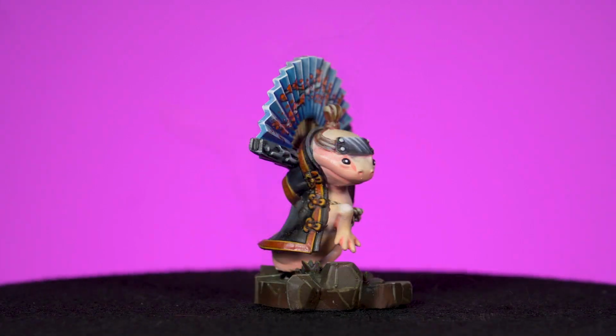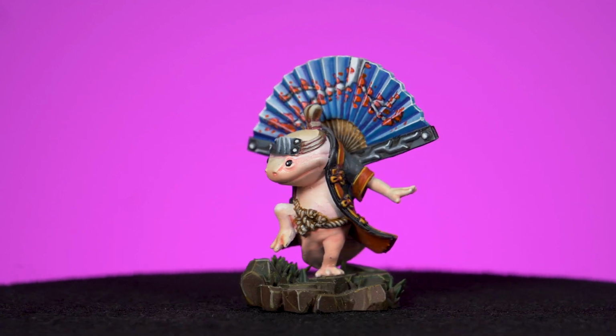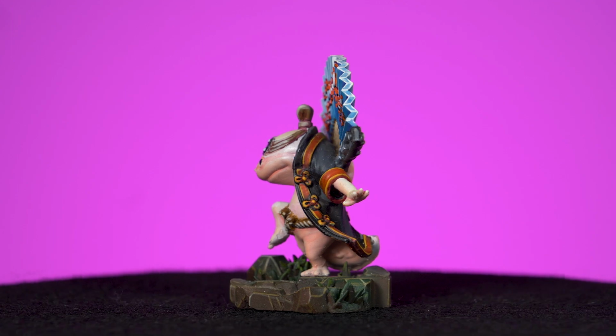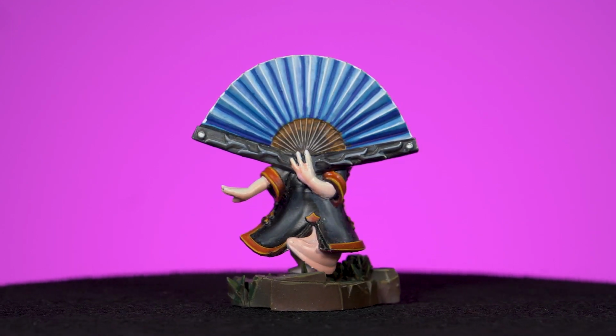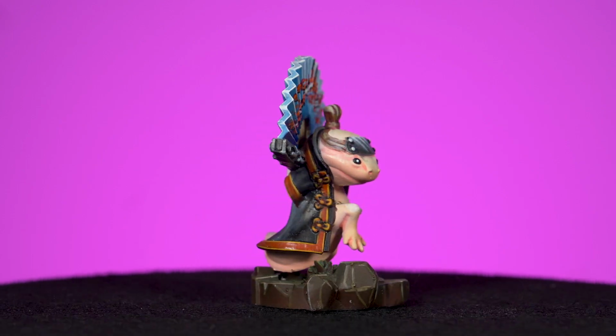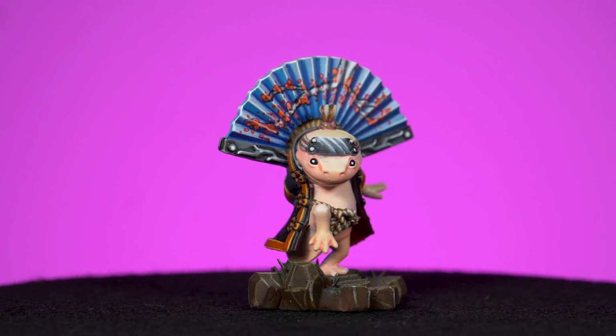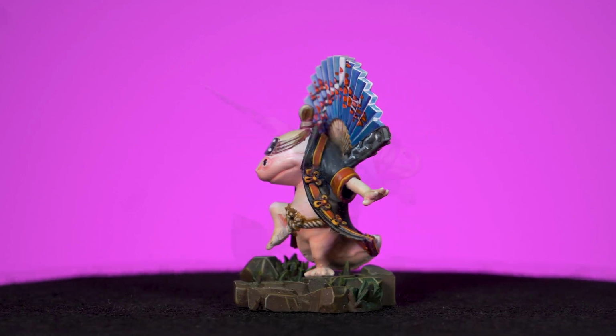I think my favorite of this series is definitely this guy with the fan. He actually also differs because he's not wearing blue clothing. He is wearing a black and red jacket. And I like to think that he is an Akatsuki from Naruto because I watched Naruto when I was 12. And that always stuck with me, how cool their jackets looked.